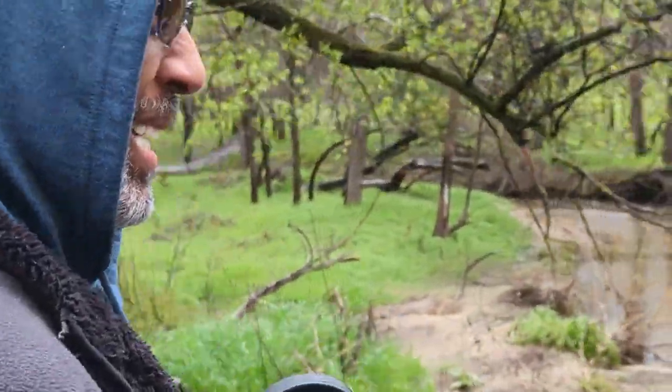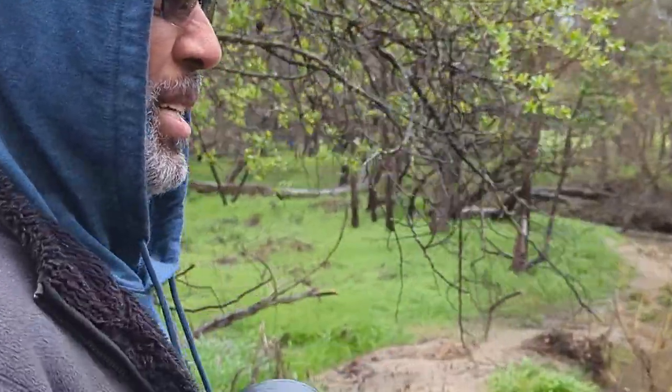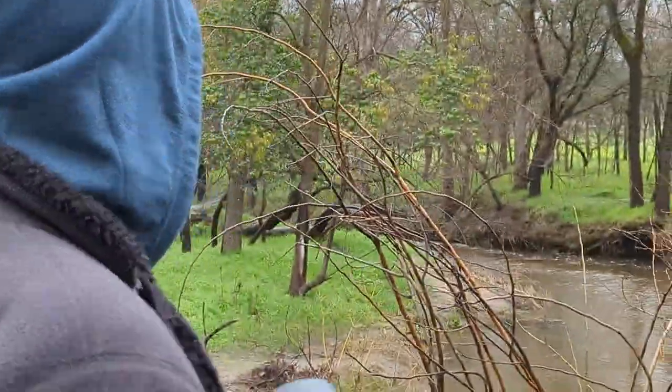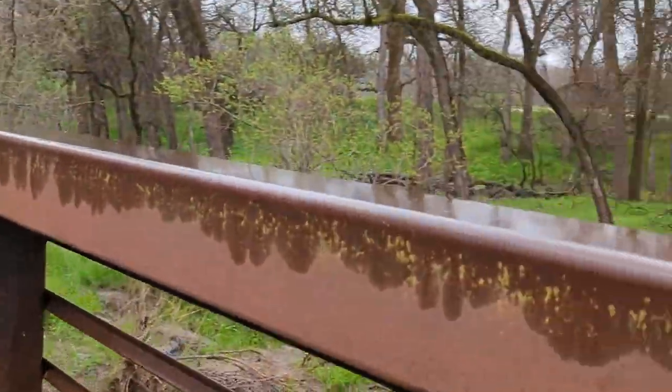Come over here a lot, so it's always nice to see what the water is doing. Oh, by the way, we're in Rocklin, California, and this is called Antelope Creek, and it kind of looks more like Antelope River right now.